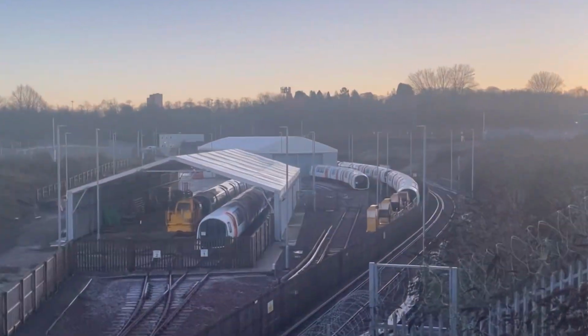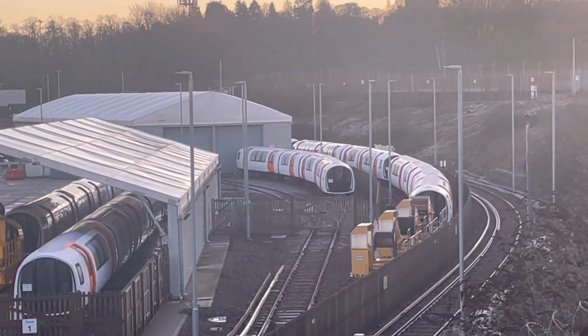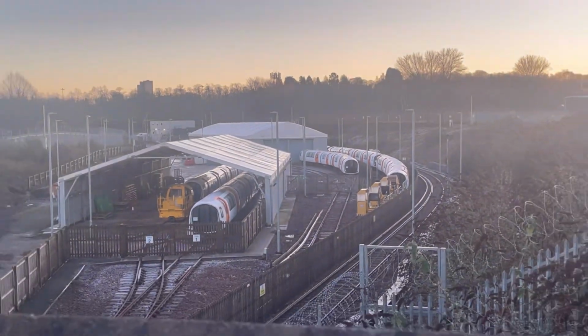Just a final note, these are the new trains that the SPT are currently rolling out on the Glasgow Subway. They definitely look 100 times better.